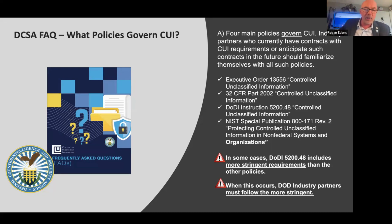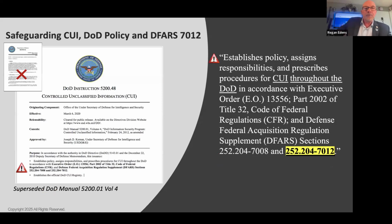So if DoD policy says that you have to do something else, then that something else, my friend, must be followed according to DoD policy and according to the contract clause, DFARS 252.204-7012. Now, there was previous policy before DoD Instruction 5248 came out on March 6th of 2020. There was a DoD manual, DoD Manual 5200.01, Volume 4.